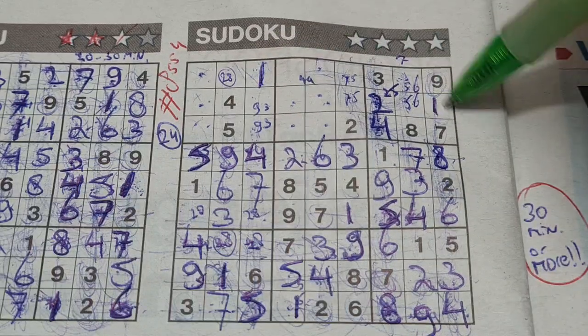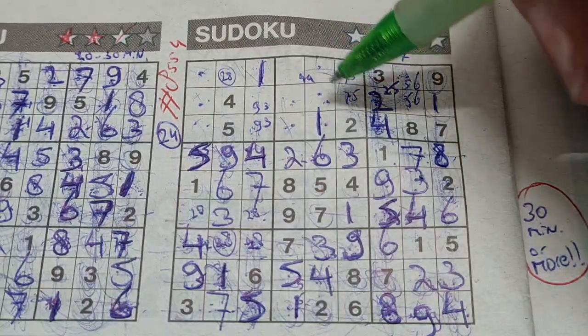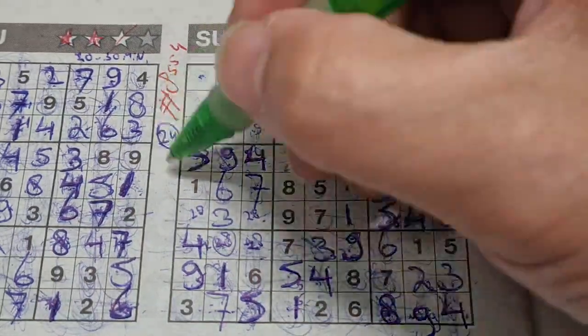That means one digit left in this column for number 1 is missing. 1 in this row, 1 in the second row, so third row, the only 2 places left, 1 should be here. There we have 1 in this column, no 1 there, 1 should be here. And all the 1s are used. I can't see digit number 1, number 1.